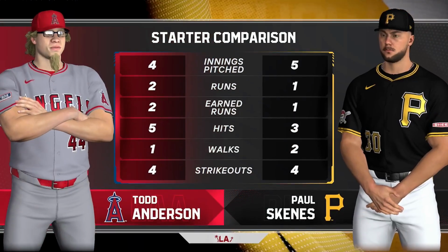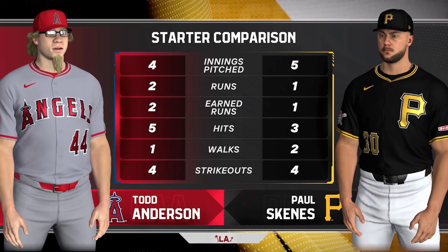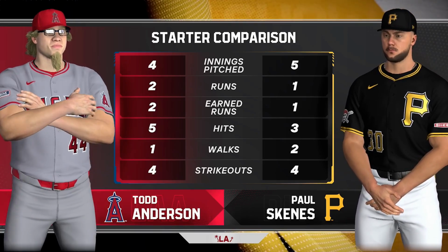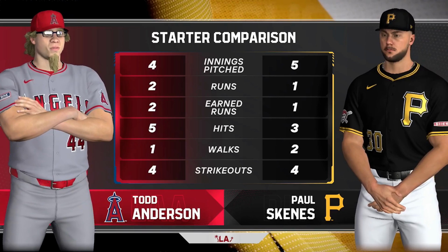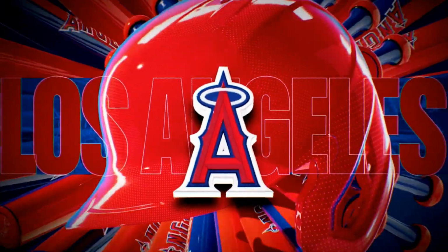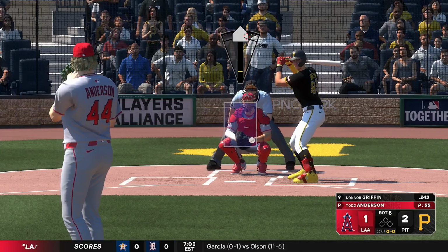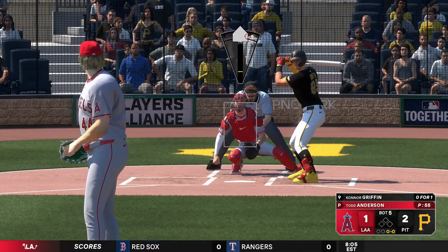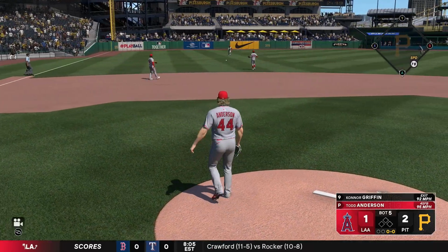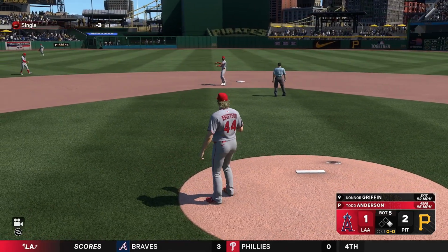Welcome back. Quite a pitcher's duel so far. Here's how the starters have performed up to this point. Anderson back to work. Hard ground ball, base knock. So now back to the top of the order.